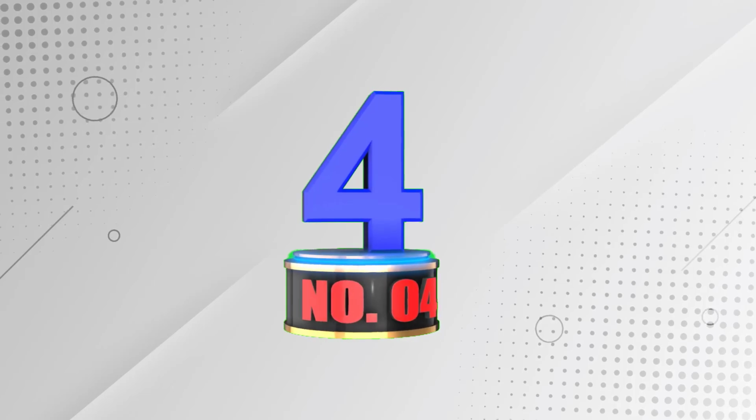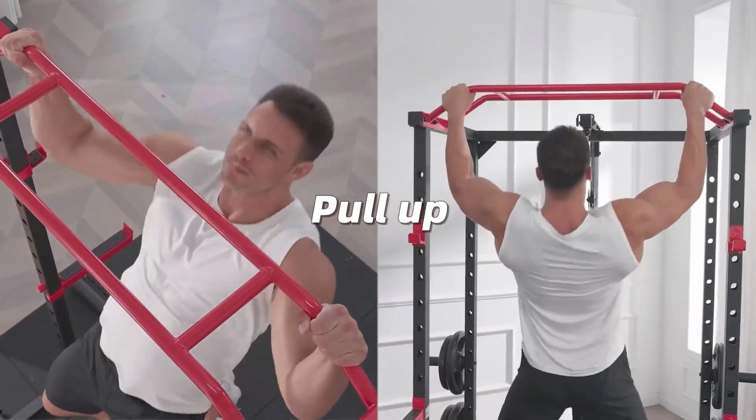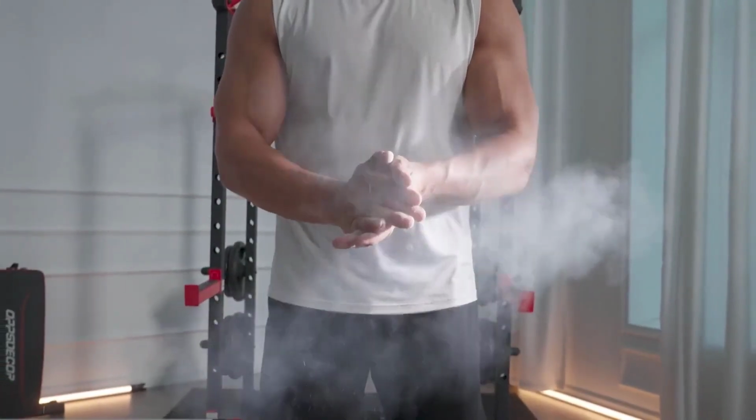Number 4. Multifunction Power Cage. The OpSteaker Power Cage is designed for serious strength training at home. Its robust construction can support up to 1,600 pounds, ensuring stability during your most intense workouts.